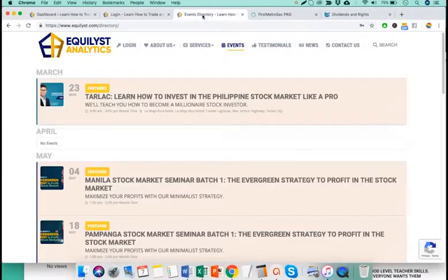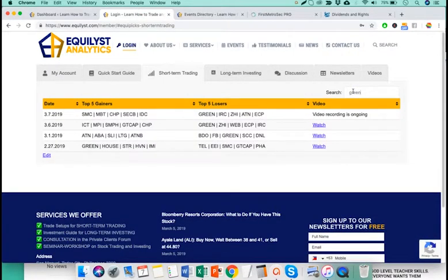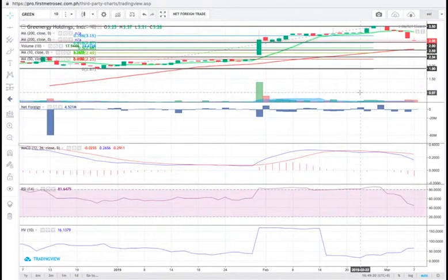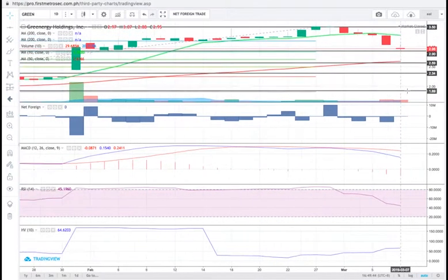Did I discuss green the previous day? Green. Oh yeah, I did. I've been discussing this green stock for the past 3 days: February 27, March 1, and yesterday, March 6. Yesterday, green was the number 1 in the list of top 5 losers. And today, it loves that spot. It maintains the top 1 loser position. And just as how bearish I was yesterday, I'm still that bearish on green. It closed today at 2.95 and it's at the brink of breaking down below 2.90. It's the support level.